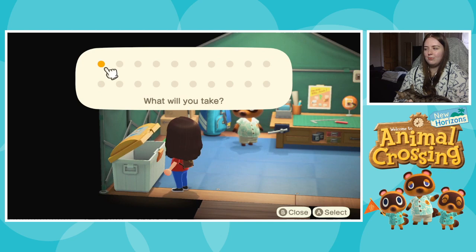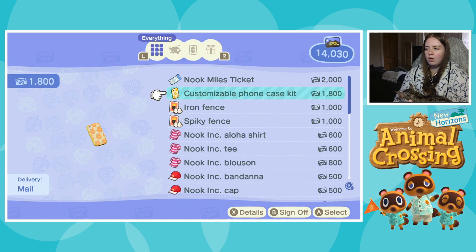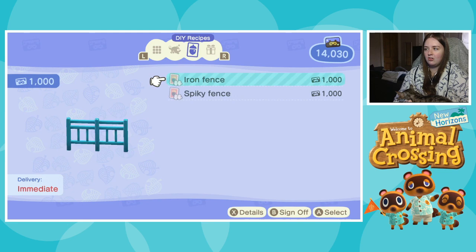Let me just check the Nook Stop really quick. So something I did actually was, because I have a customizable phone case kit. Whoa, hold up. That sounds great. Something I did was because I have a Nintendo Switch Online membership, if you go to the eShop, you can download some data to unlock this rug. So I did that and I've ordered it. So that'll be here tomorrow. I've also been keeping up with buying the recipes for the fences here.